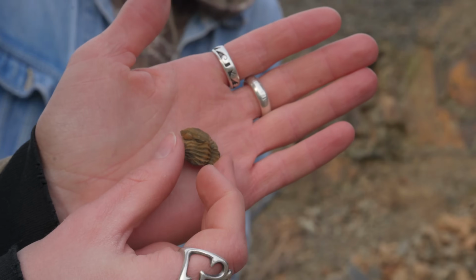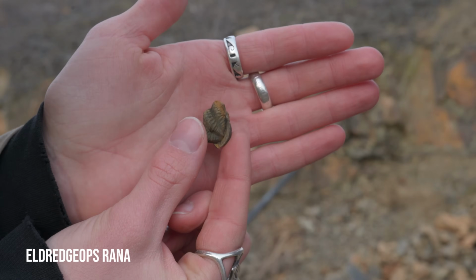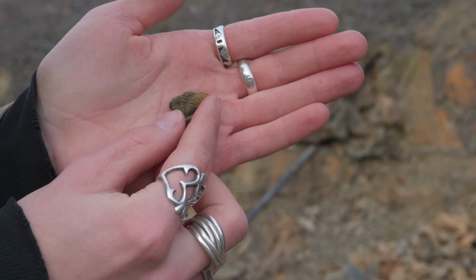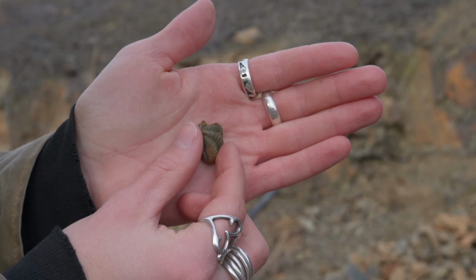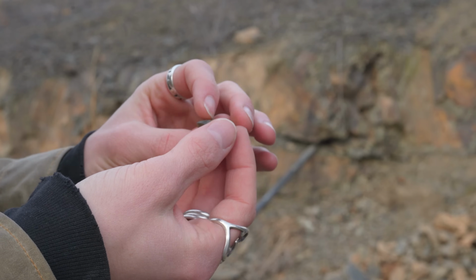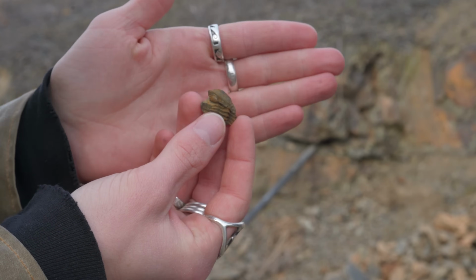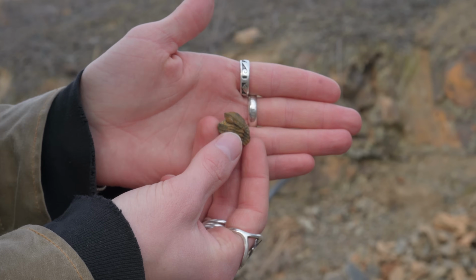So what are we looking at here? What is this little guy? So this is the trilobite Eldredgeops rana, and this is an enrolled example of the species. This is the state fossil of Pennsylvania. Holy shit. They're pretty abundant throughout the Hamilton Group of Pennsylvania and New York. However, they're very rare to be found complete, and in this quality, especially in Pennsylvania. And so it's pretty unique. And the eyes on it have all these lenses. So all those little dots. It's kind of like an insect sort of thing. That is wild. Look at that.